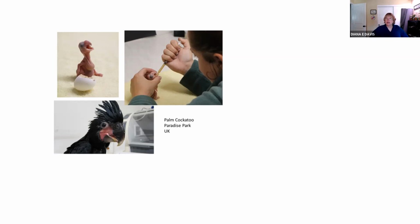If you've got a clutch of babies and you hand rear one, but not the others, you're taking that one away from the siblings. If you introduce it back to its siblings, they haven't grown up with it. They're going to consider it a stranger. Whether they bully it or not, it's going to depend on the individual birds and their personalities.